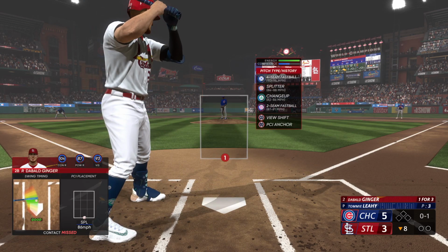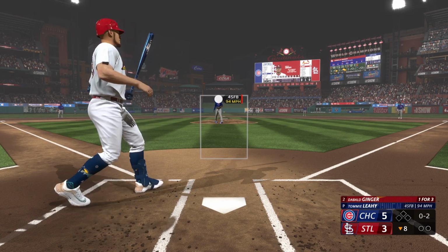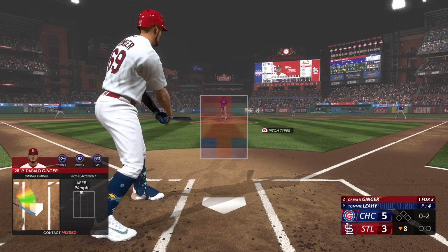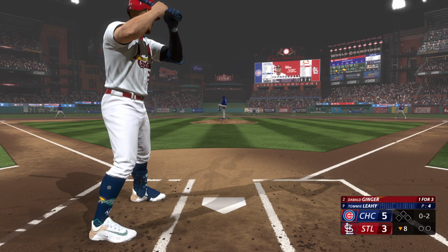He's got a 94-mile-an-hour four-seamer. Splitter only hits 88. 91 on his two-seamer as well. Pitch number 2, though. Top of the zone with the four-seamer, and I can't catch it. 0-2 the count after a pair of swings and misses.